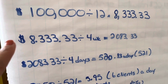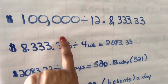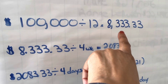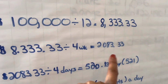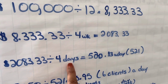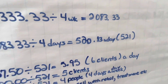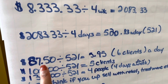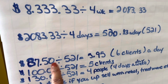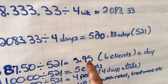So I want to break that down for you, and this is still based off $100,000. You do the 12 months, and this is what you get. You take the monthly fee, put it here, divide by 4 weeks, and this is what you get per week. Then you take the number of days you work, and this is what you get. You round it out to 521. But I want to base it off of the $350 a month, which I divided by 4 to come up with $87.50. If you take that total, you need 5.9 clients.